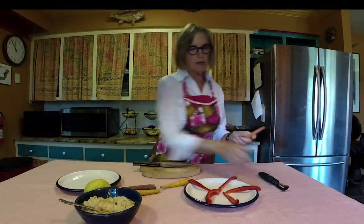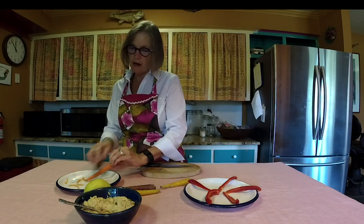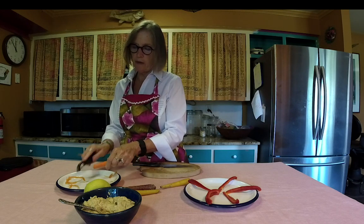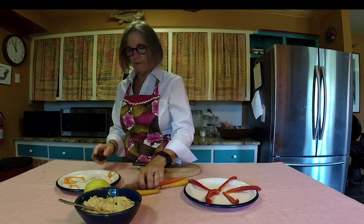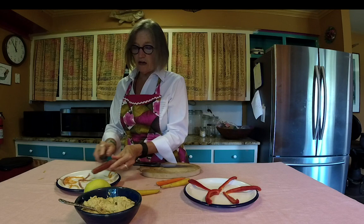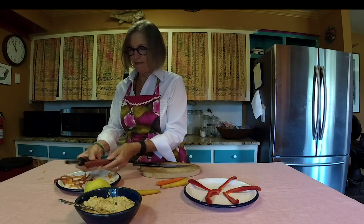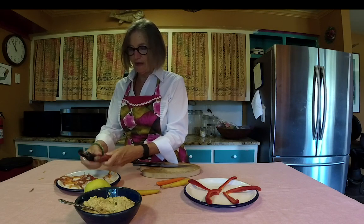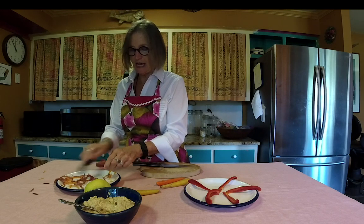All right, time to peel the carrots. I don't always peel the carrots, but since I'm making the video, I'll peel them for those of you who would go, oh yuck, if they weren't peeled. I love these colored carrots. Wait till you see the inside of them. So I'm cutting up this apple because the apple is the color of the insides.